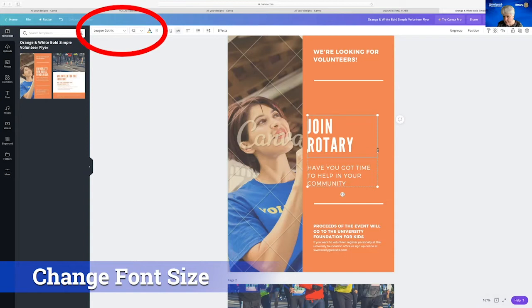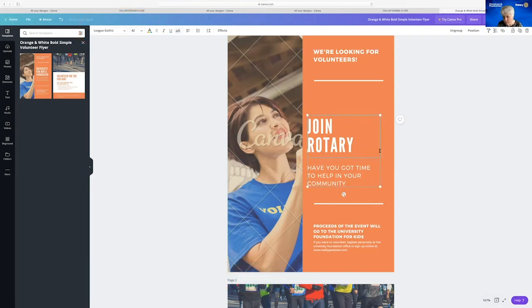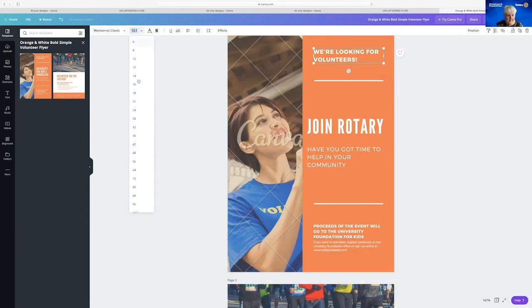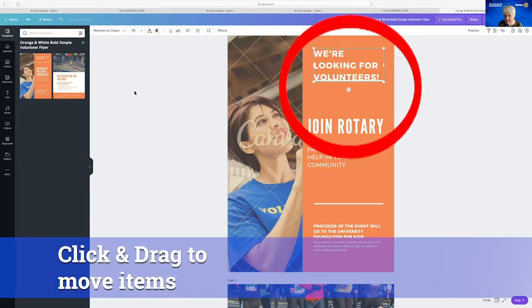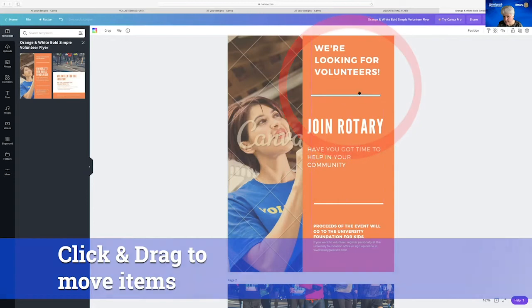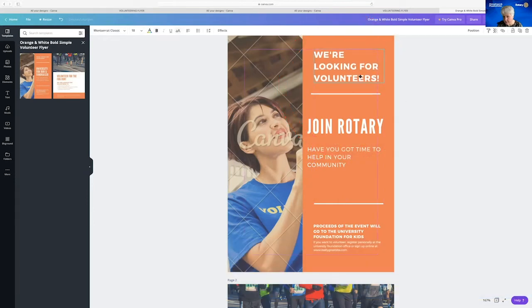It depends then whether you want to join Rotary on one line or not. So you could still move that out. And we'll just increase that in size a little bit as well. We'll make that. And then you can move that up, and I'm going to move that little line down to separate that a little bit.